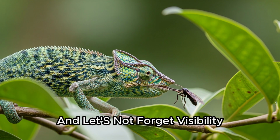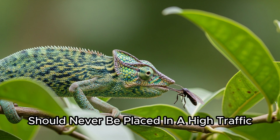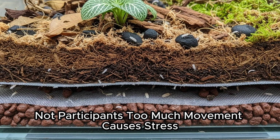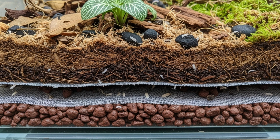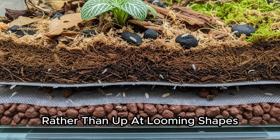And let's not forget visibility. A chameleon enclosure should never be placed in a high-traffic, chaotic area. They are observers, not participants. Too much movement causes stress. Position the enclosure at or above eye level. Chameleons feel safer when they can look down slightly rather than up at looming shapes.